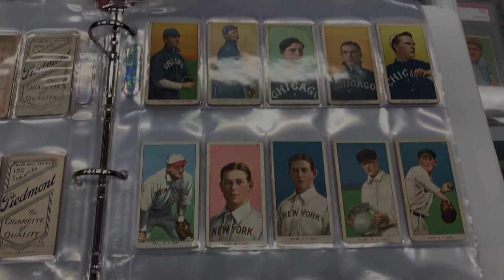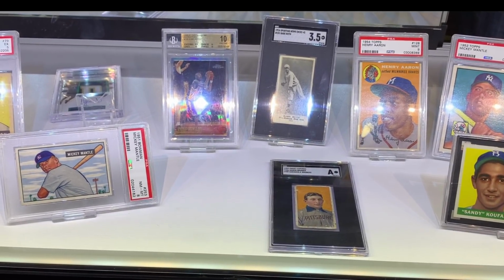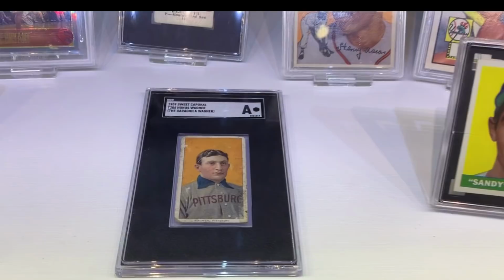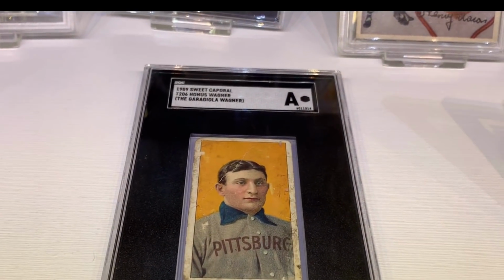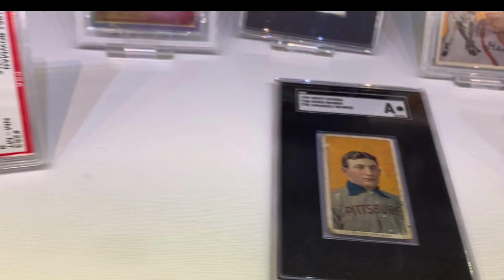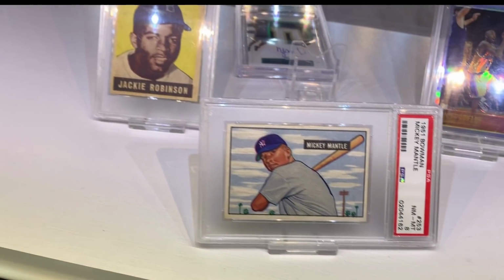Now, let's move on. For this next one, I gotta do a little music and show you a little slice of heaven. Walking out, wow, check out what I saw. A real life Honus Wagner T206. There's like 50 or 60 of these known to exist. That's actually Joe Garagiola's card that's consigned. Selling that one. There's a Mickey Mantle rookie card.